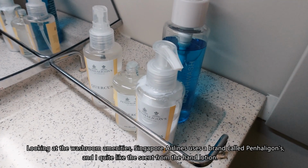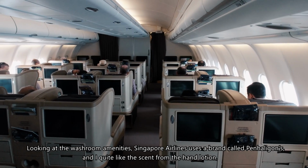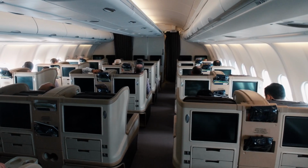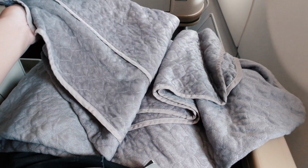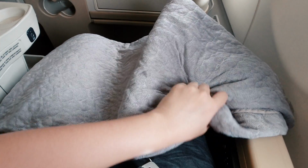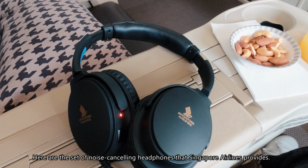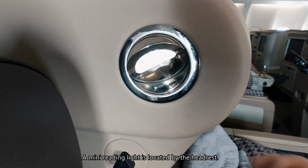Looking at the washroom amenities, Singapore Airlines uses a brand called Penhaligon's, and I quite like the scent from the hand lotion. Here are the set of noise-cancelling headphones that Singapore Airlines provides. A mini reading light is located by the headrest.